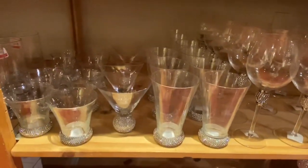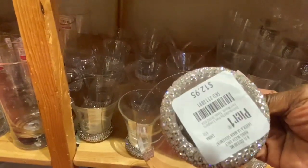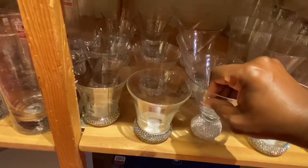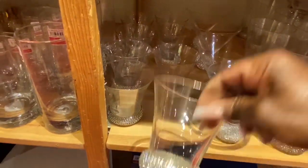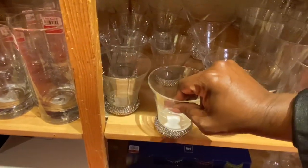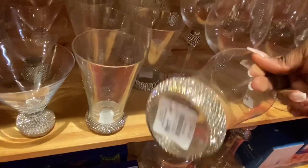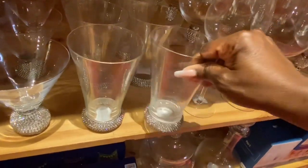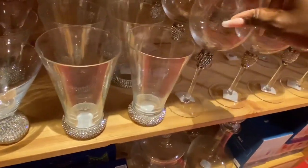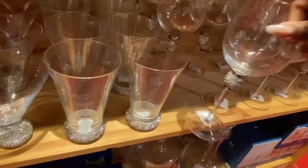Okay, for all you bling bling lovers, here we go. Nobody does the bling like PierOne. $12.95 for that one. So pretty. $10.95 for this one. Super gorgeous, you guys. $11.95 for that one. And $12.95 for this beauty right here. She's a classic.